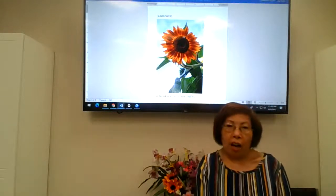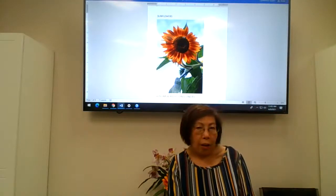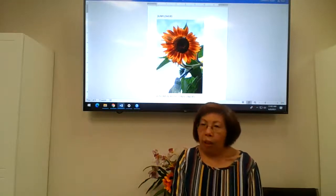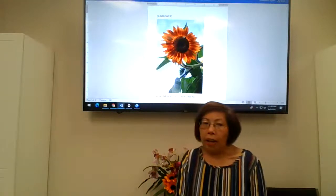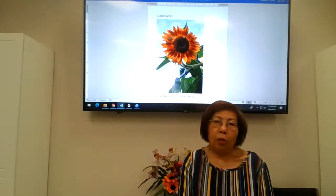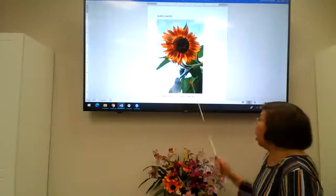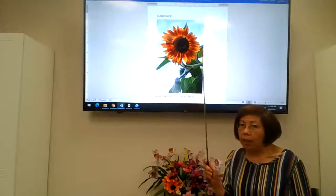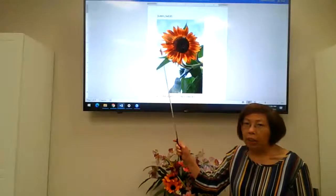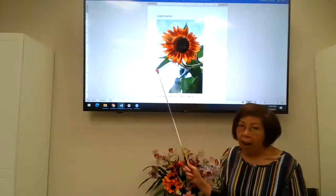You see that a lot everywhere. And do you know why they name it sunflower? Because they follow the sun. When they start to open in the day, I don't think you have time for that, but if you have the time, you will see the sun. This flower will turn around wherever the sun goes. This flower will move to the direction of the sun. That's why their name is sunflower.